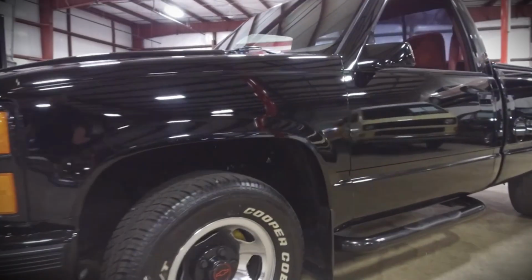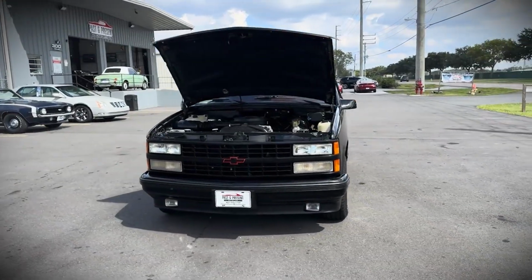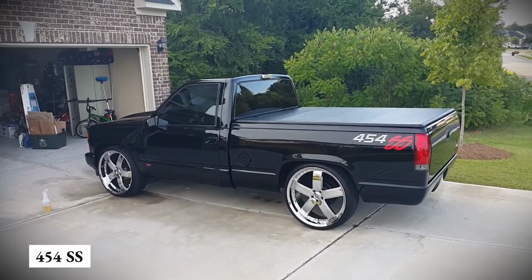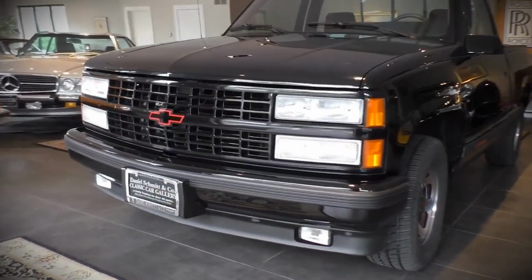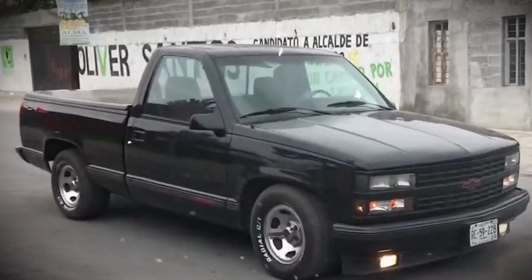This truck could run the quarter mile in the mid-15-second range, embarrassing many sports cars of the era. Yet you could still throw lumber in the bed and tow a trailer. The 454 SS represented something new: the performance truck. Before this, speed meant muscle cars, utility meant trucks. The 454 SS said, "Why not both?"